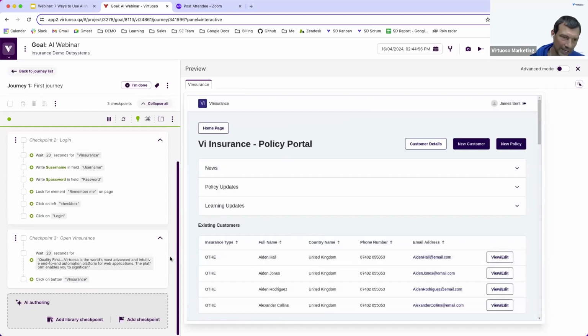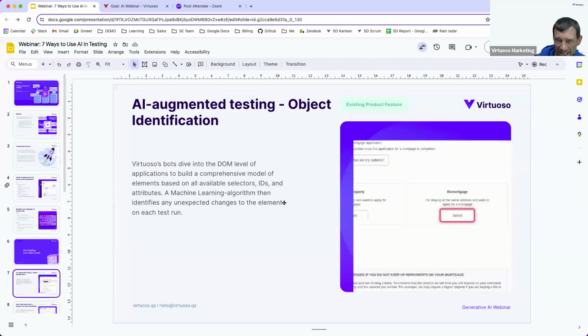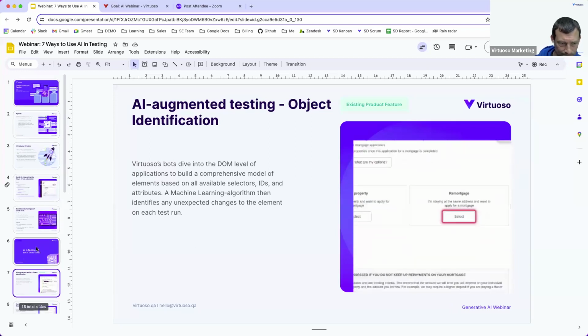So using natural language with AI to go and locate elements, even if we don't have something that's labeled, or we've got to provide a bit of context, we can very quickly build that out. So when we talk about using natural language with AI to locate elements, that's what we're talking about, to identify objects on the screen.